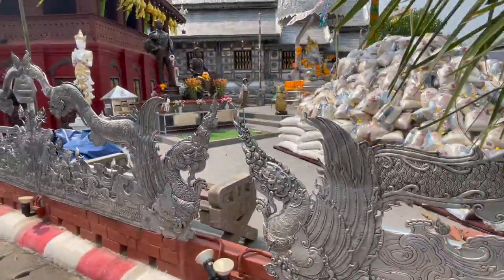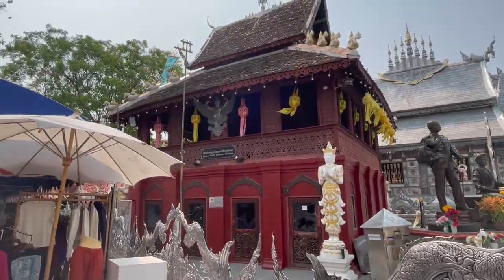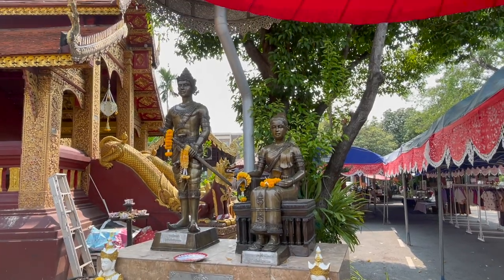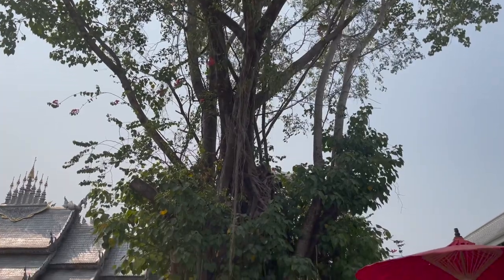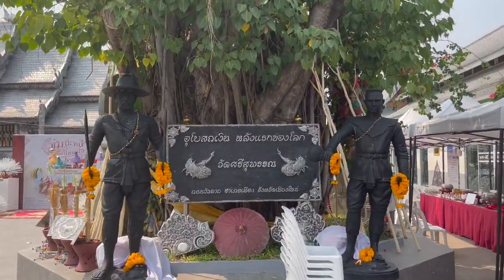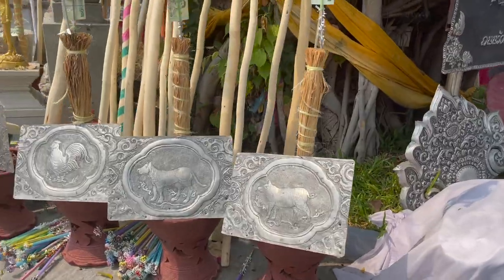Welcome to Wat Sri Suphan, also known as the Silver Temple, because the entire surface of the temple, both on the inside and the out, is covered in a sparkling silver handcrafted decoration of sterling silver sheet metal. It was originally built in 1500 AD, and it is one of the oldest temples in all of Chiang Mai, Thailand.